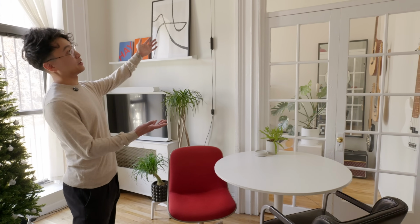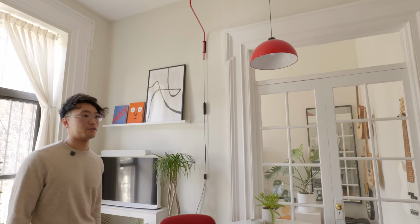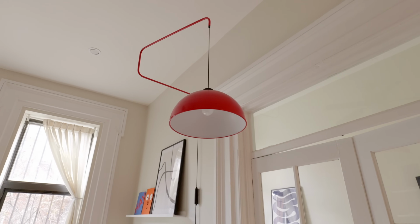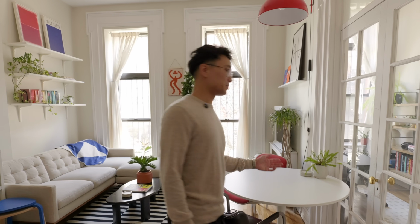So we got a ceiling light, like a pendant light up here, which is also red to complement our chair, and it's a red pendant light that resembles a flower pot. So it's really nice because when we have dinner in our little space here, we're able to turn on this light and make the room brighter. And right next to our dining area, we have my office space.